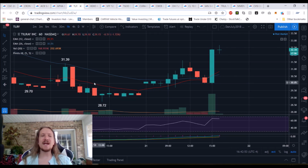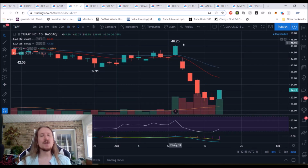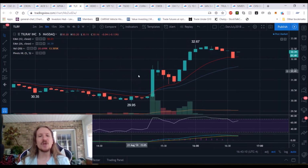Anything above 29.95 keeps the hourly uptrend intact. We're not going to set our daily lower high until we lose the hourly uptrend, so that's what is important to watch. A lot of other names saw some quick little bull spikes when that news came out, but very short-lived on most names, aside from TLRY, which saw a nice little 5-minute higher low and higher high into the end of the day.